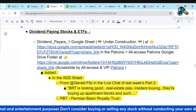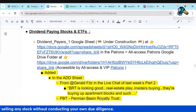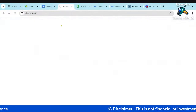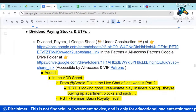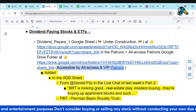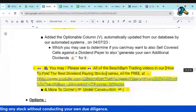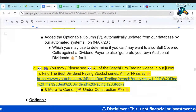Okay, next we're going to look at some dividend payers. In addition to our swing trading stocks, we can also generate income with dividend payers, and we have a Google sheet that we use and you can use to generate your schedule of dividend payers, be it monthly, quarterly, etc., that meets whatever criteria, income schedule, and risk reward profile that you would like. You can get access to our dividend payers Google sheet by joining our Patreon. We have a whole series of videos on how you can use our dividend payers Google sheet and how you can create your own income stream using dividend payers via the links to those videos in our notes and also on our BeachBum trading channel.